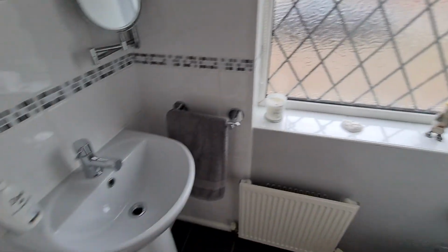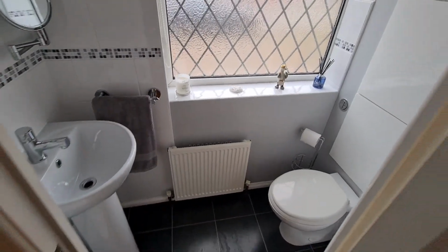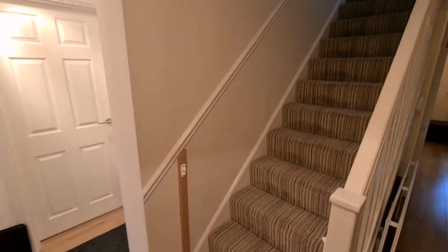Double glazed window, radiator, and there's your sink as well. One of the things that doesn't really come across on the video is that this house is really nice and warm and cosy. Really nice sort of feel to it all as well. I'm going to put this light on here just to show you a bit more of the space. So yeah, as I say, it's a really nice warm and cosy house as well.